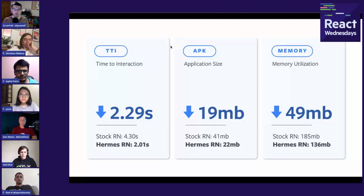The application size also reduces by about 50%, and memory usage decreases by about 30%. So Hermes can really bring some pretty significant performance wins and interactivity improvements to React Native applications. Yeah, these numbers are interesting, especially considering that there's a lot of lower powered Android devices out there, and the file size and the memory utilization can be very, very important in many regions of the world.